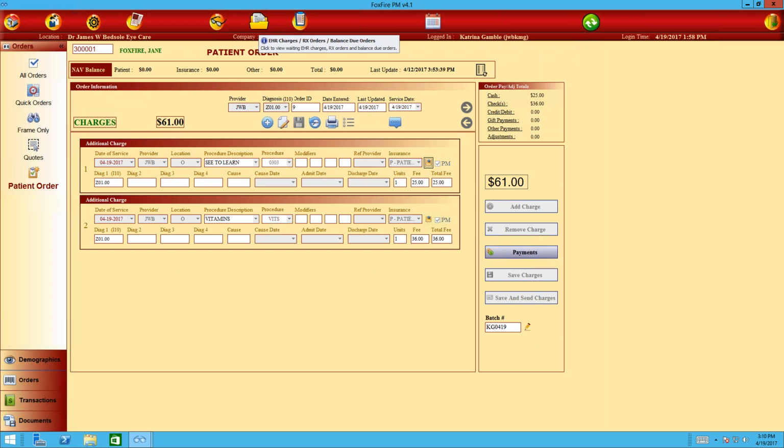So we know how to add them to a quick order. We know how to take payments. Let's take about a 15-minute break or so and come back. And when we come back, we're actually going to do how to place adjustments and payments. And then when we pick up tomorrow afternoon, we're going to go through a couple other things.